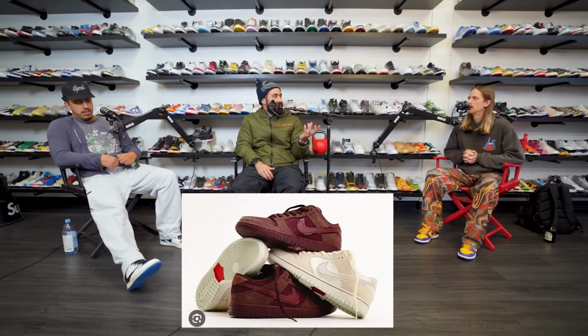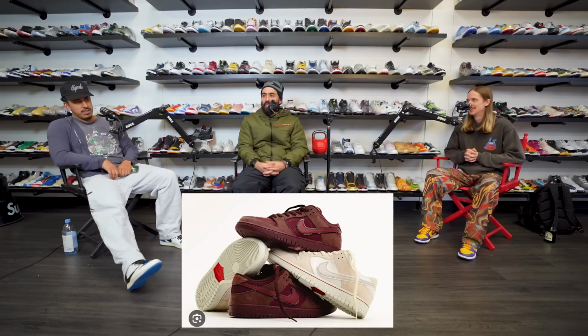And then I think we're finally getting our first pair of SBs this year, the Heart ones. Or the pack, right? Yeah, the pack. I think it's burgundy and cream, the Valentine's Day one, and the first drop of white SBs. Burgundy, like those Kobe 4Ps. What do you all think of those?